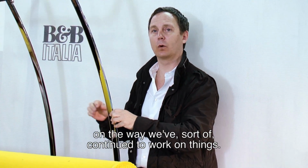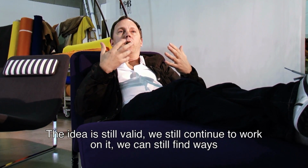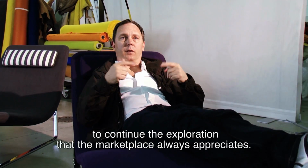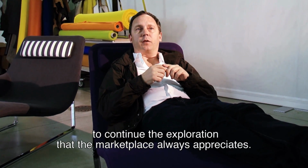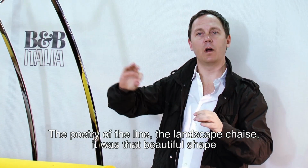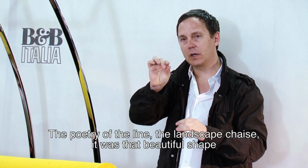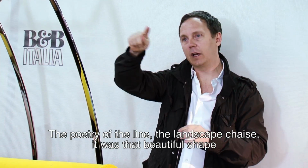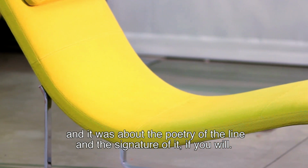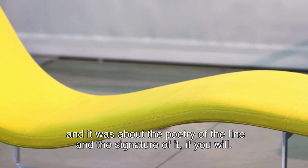When you think back over 10 years, we're just continuing to add and improve on the way we've continued to work on things. The idea is still valid. We still continue to work on it. We can still find ways to continue the exploration and that the marketplace always appreciates. The poetry of the line. The landscape chaise was this beautiful shape, and it was about the poetry of the line and what the signature of it, if you will.